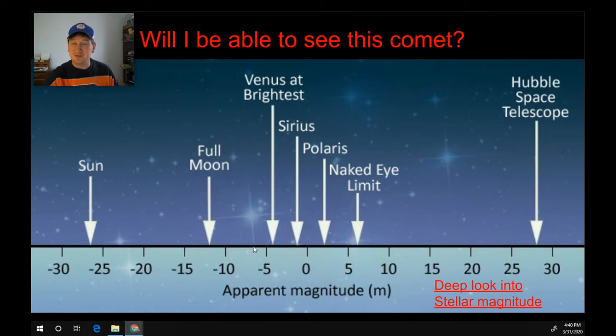Now, with scientists' best guesses right now, they think that this comet could peak anywhere from a negative 6, which would be brighter than Venus in the sky, which would be amazing, down to like a 2, which is Polaris, a really dim thing, and especially for a comet. Now, I can say definitely we have no idea if you're going to be able to see it.